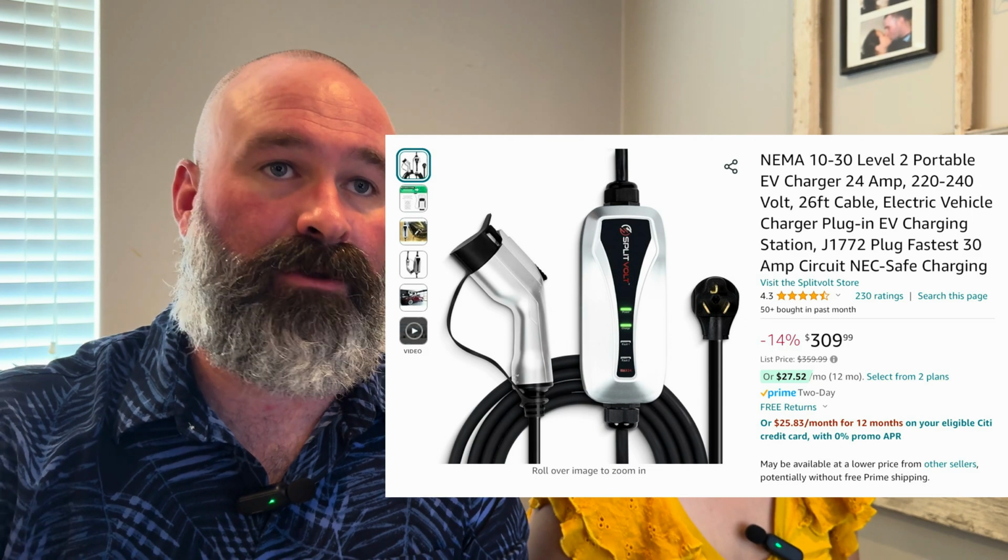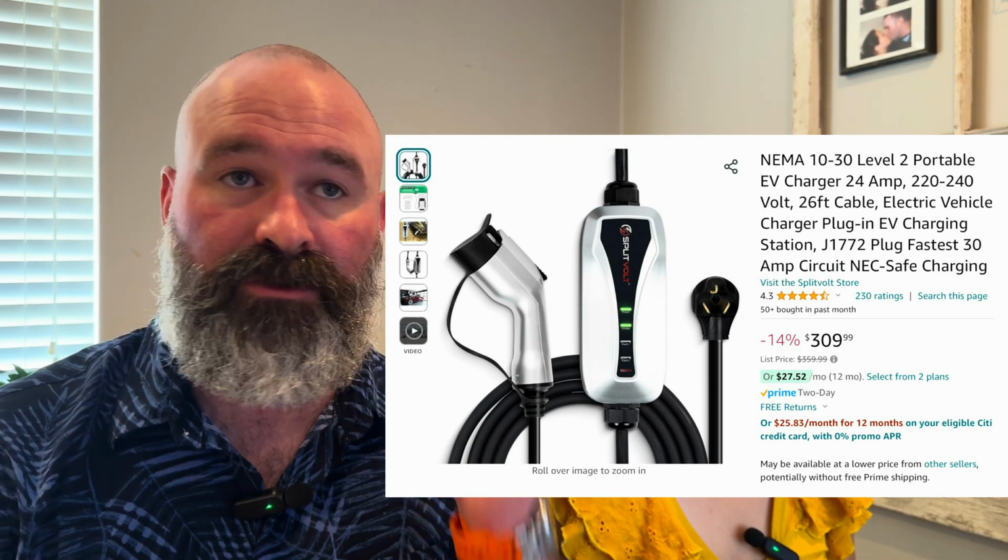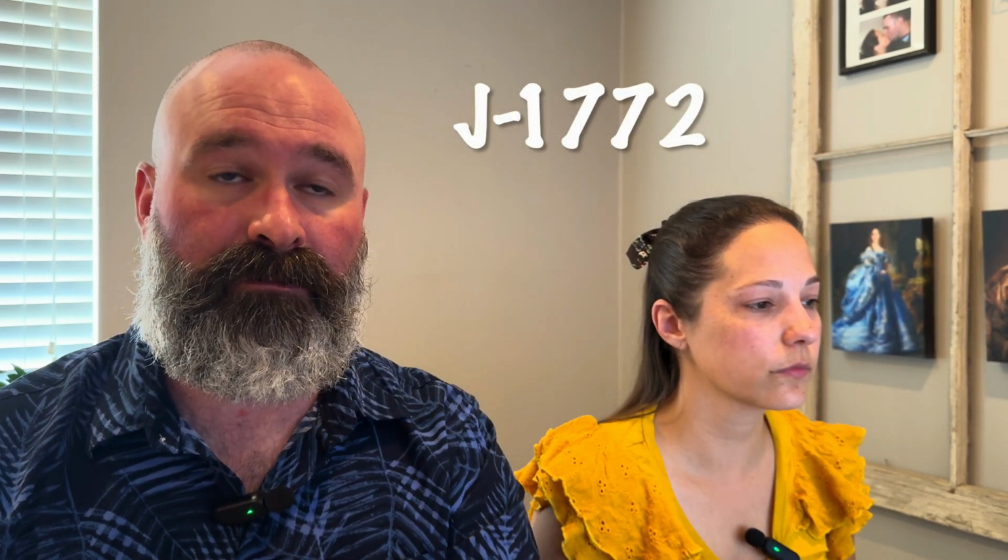But they have a bunch of chargers on there that you can get. They're like $200 to $300. You've got to get the right connector. It's not the Tesla charger. It's the one that GM and Ford and all the rest of them are using. I can't remember what it's called. But then invest in that.